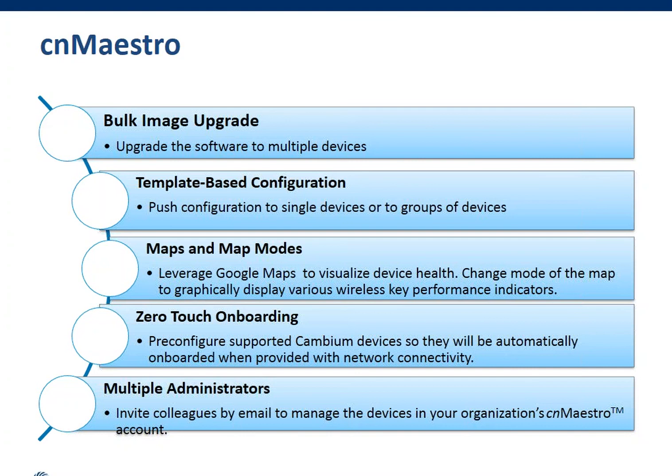And last but not least, multiple admin support. Today, cnMaestro supports multiple administrators, but they all have the same role. But shortly, later in the quarter and early into next quarter, we'll support role-based access as well. So you can segment your administrators and manage them based on roles.